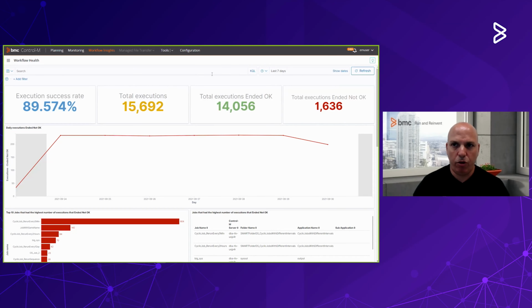So there are two goals for this live demo. First is to show you a few examples of how you can improve your business, meaning all the business workflows that Control-M orchestrates in your organization, using the insights and KPIs that are exposed when you use the Workflow Insights. And second is to give you, in a nutshell, a high-level overview of the underlying infrastructure that supports this new solution.